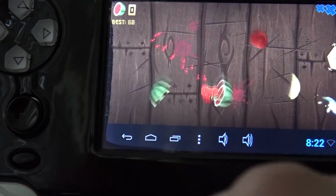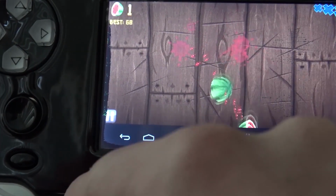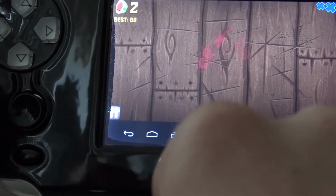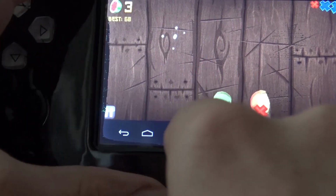And I must say that you could play Fruit Ninja. That makes it a little bit better. But this is the reason I want to see more like a Wedoit Pocket 3 in the future that has a touchscreen, a nice IPS display, and you can play some Android games with it. That would be so cool.